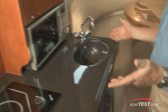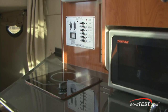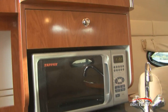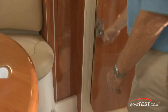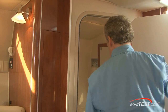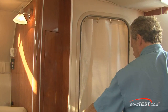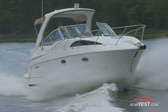Over on the port side, the galley with an electric stove. I'd like to see C-rails placed around this. The AC electrical panel, some storage areas, microwave oven, sink, refrigerator freezer down below. To the starboard side, wet head with a nice mirror, toilet, sink, storage, and a shower curtain that pulls across the doorway. That's our look below decks. Now let's see how Doral has done with the cockpit layout.